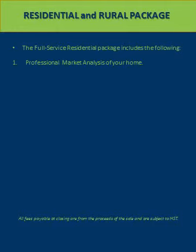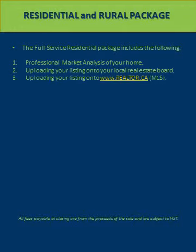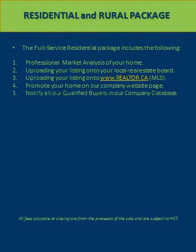The residential and rural packages. Full service residential packages. All these packages will include the following: a professional market analysis of your home, uploading your listing into our local real estate MLS board systems, uploading to realtor.ca, promoting your home on our company websites, which will include branded websites and unbranded websites.